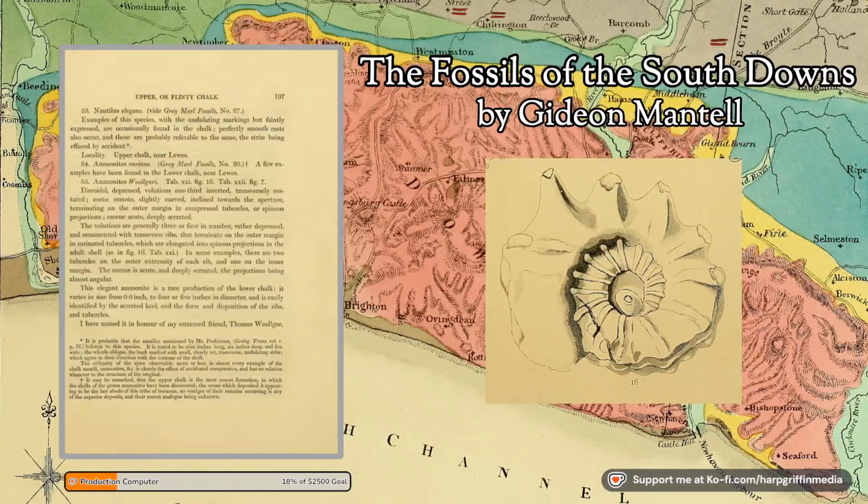carina acute, deeply serrated. The volutions are generally 3 or 4 in number, rather depressed, and ornamented with transverse ribs that terminate on the outer margin in carinated tubercles, which are elongated into spinous projections in the adult shell, as in figure 16, tablet 21. In some examples, there are 2 tubercles on the outer extremity of each rib, and 1 on the inner margin. The carina is acute and deeply serrated, the projections being almost angular. This elegant ammonite is a rare production of the Lower Chalk.